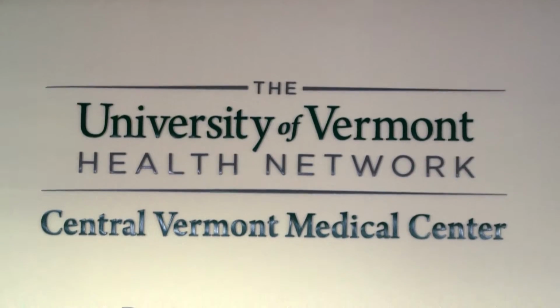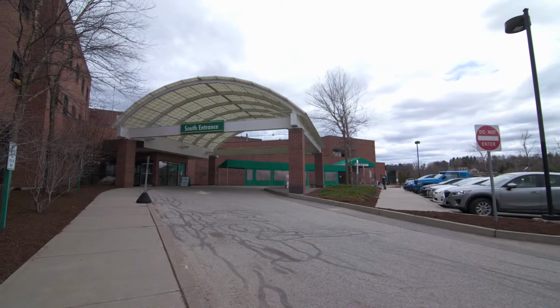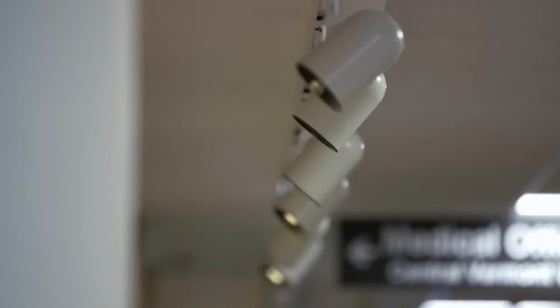Part of the University of Vermont Health Network. On campus, we have the hospital, the nursing home, and four other medical office buildings. The population in our primary and part of our secondary service area is 66,000 people. Healthcare organizations, hospitals are energy hogs. We consume a lot of energy.